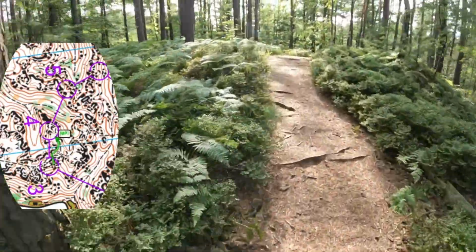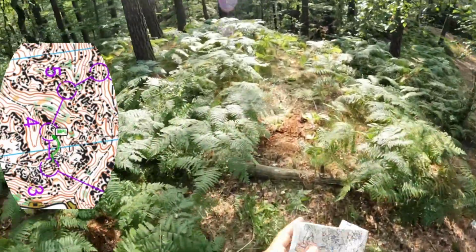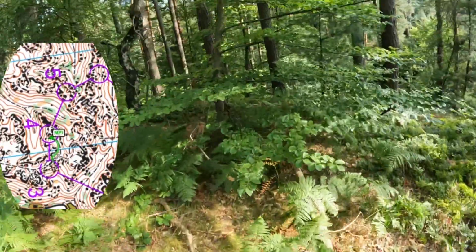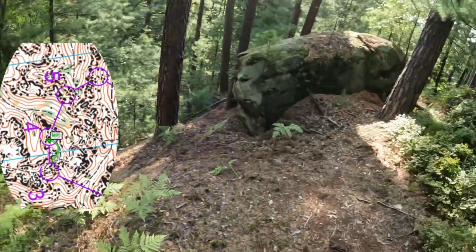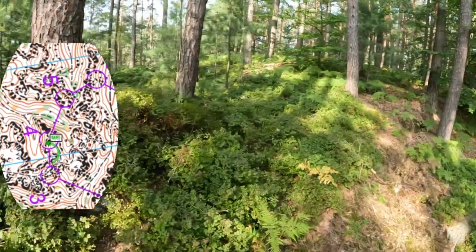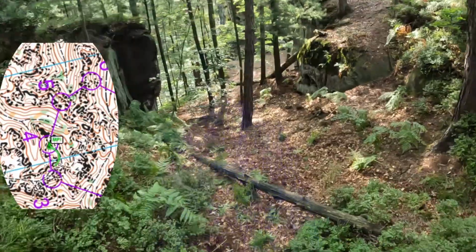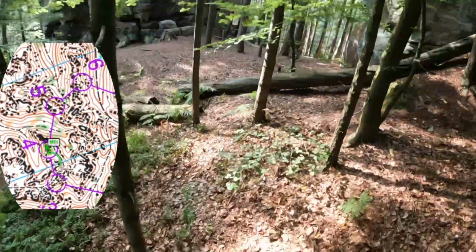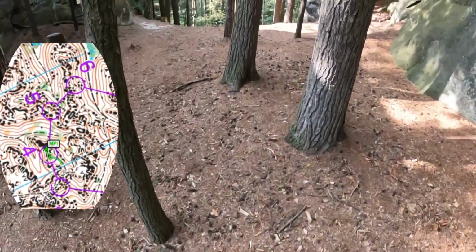So now I was following this path, and then here I started looking for the control, because it seemed that I was at the end of the bend of that path. The control must be somewhere around this stone or in some small valley. It was perfectly positioned, let's say. At this point I should have read my control descriptions. It would maybe give me more hints where exactly the control is.